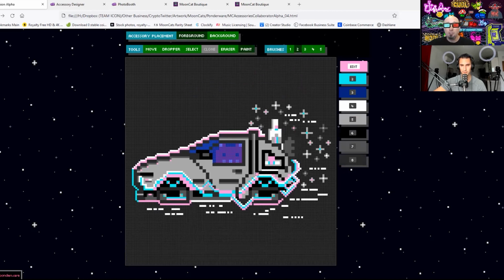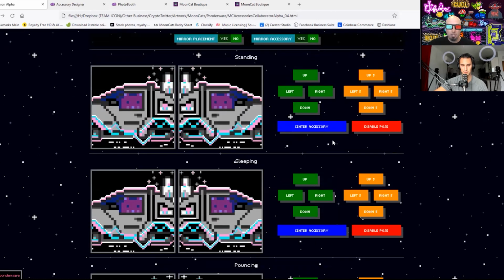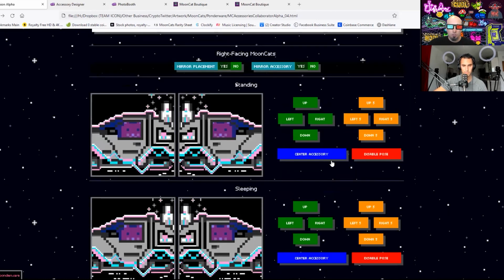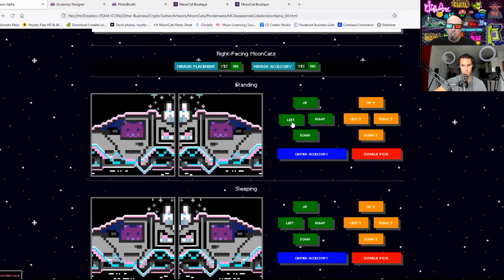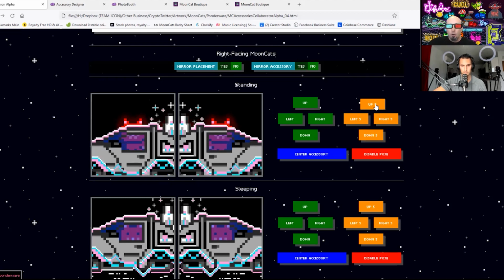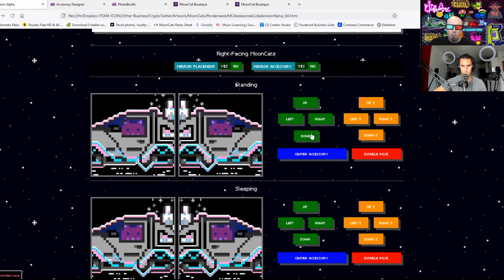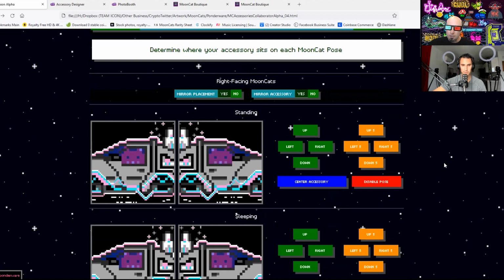Mm-hmm. Yeah, and then after you finish your drawing and you're good with it, which is kind of cool, you get to go to the position editor side of it. So this pose is for the standing pose. So you can start making micro adjustments on where the cat is going to be with your item. As you can see, if I go too high or too low, the cat will start sticking out, right? So you make these micro adjustments to the point where you get it exactly where you want it, or you can disable the pose completely. Right. So there'd probably be 8 different poses, because you have right facing, left facing, and then the 4 different poses themselves. Yeah, and you can see up here on the top, you can mirror the placement and or mirror the accessory, and you can put yes or no.